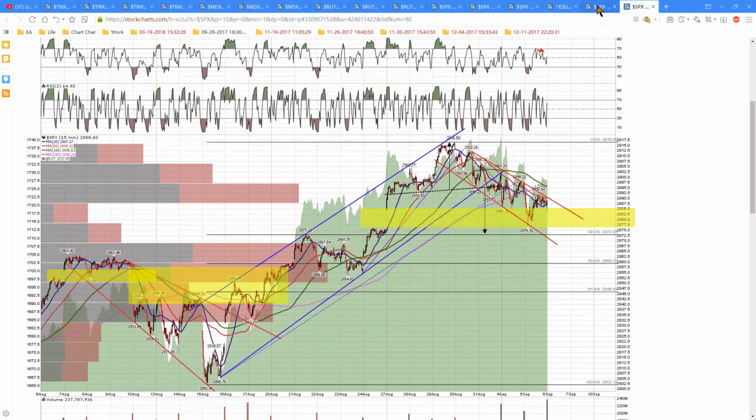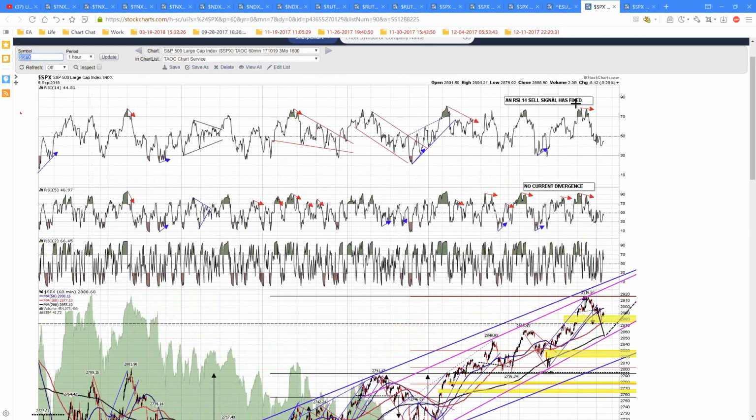Right, let's have a look at the SPX 60-minute chart. We've still got some life left in this RSI 14 sell signal. Does it have to go lower? No, but it usually would.